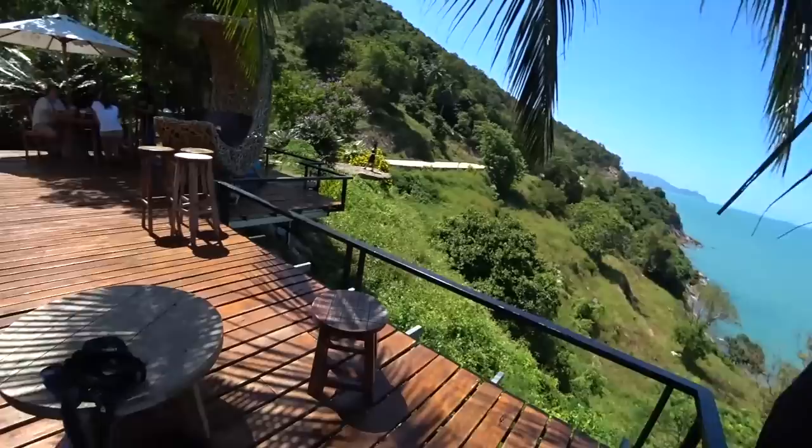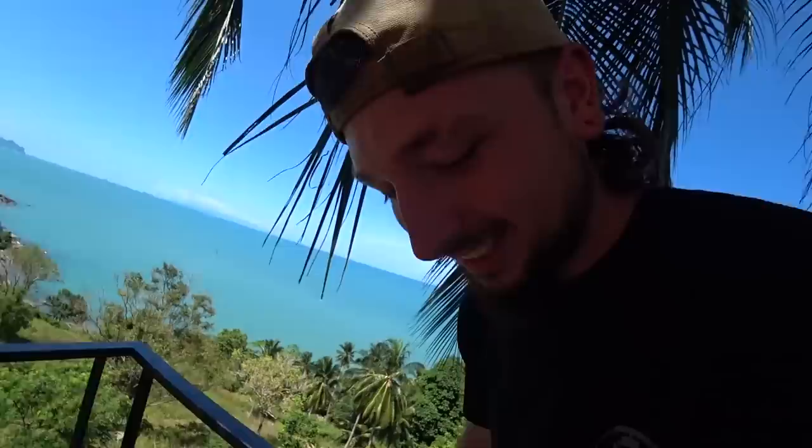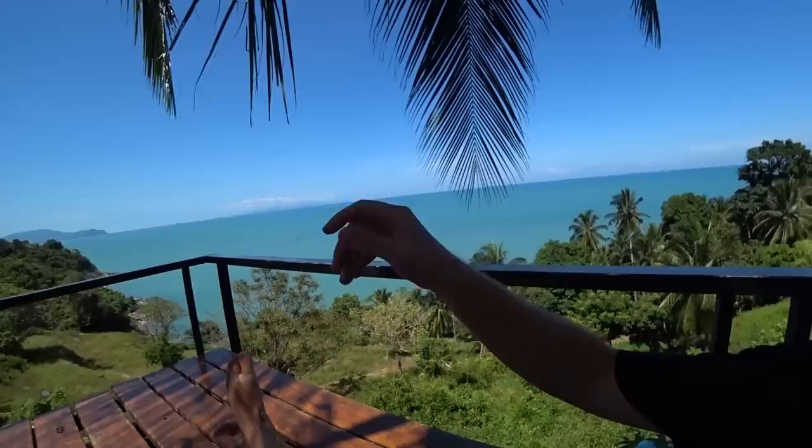But look where we're sitting. We've commandeered this corner, we've got the bean bags. Look at that. Oh, look at it, it does not get much better than this, does it? Look at the view. You can see the islands. Shot of the coffee.